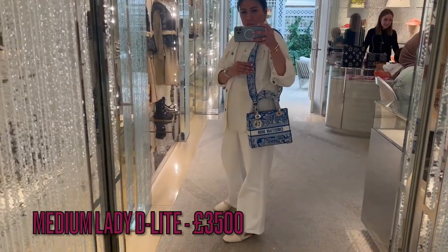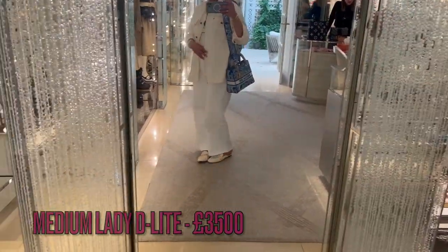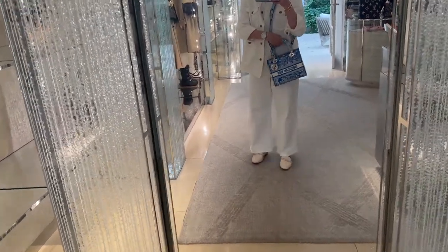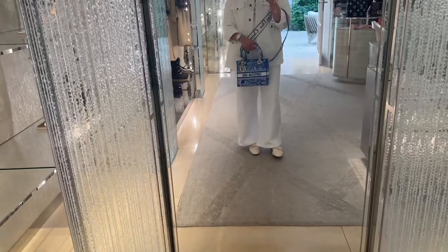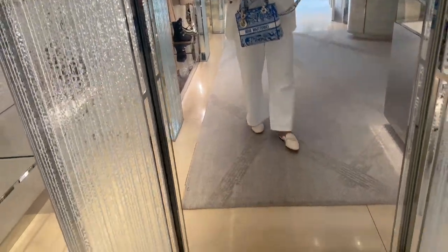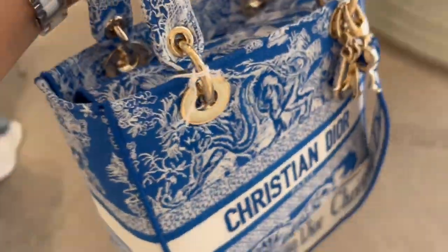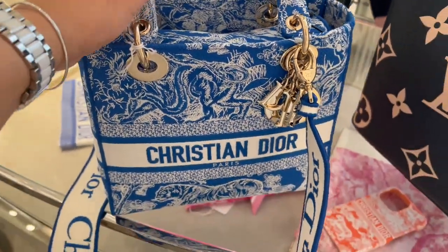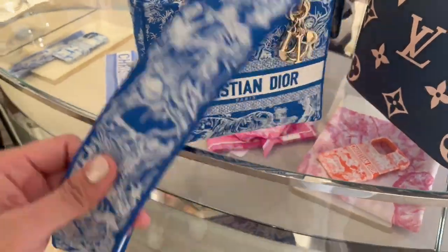Next is the Lady D-Lite from the Dior Riviera Capsule Collection. It's fully embroidered with fluorescent blue toile de jouy reverse and equipped with a wide reversible and removable embroidered shoulder strap. This can be carried by hand or worn crossbody.